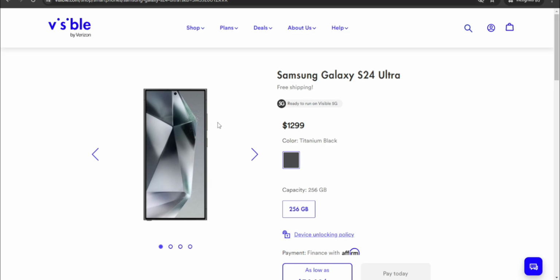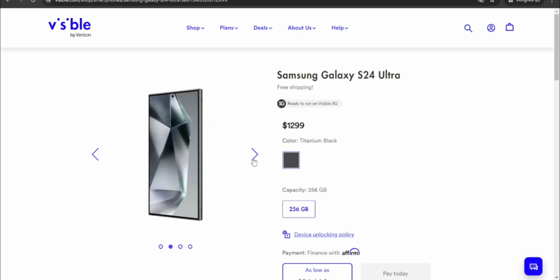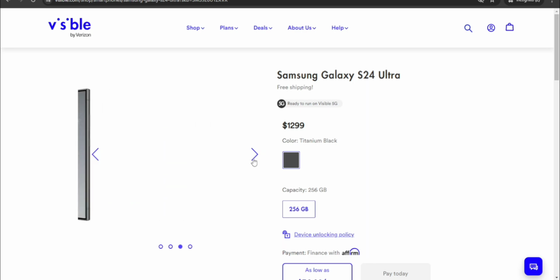So that is the front of the phone there. I am a big fan of the Galaxy S Ultra line because the design looks great, features are great and whatnot. So if you guys like the Galaxy Note features, the S Pen and all that, this is the phone for you. So anyways, you get the whole picture there. Front facing camera there. Power and volume keys on the right side of the phone. Right side of the phone, power button, volume keys.